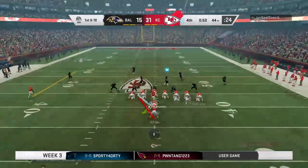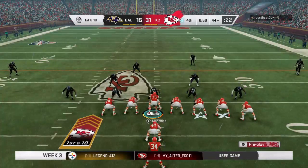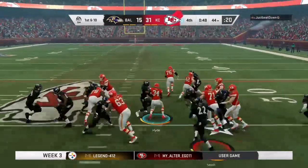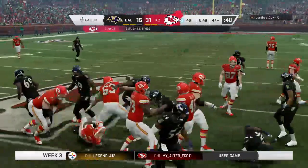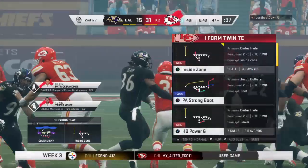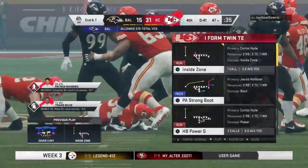The Chiefs in good position to start out as they come up 1st and 10. They start the drive with Hyde. And a minimal gain here as he's up to about the 47-yard line. The all-pro safety Eric Berry in on the stop.